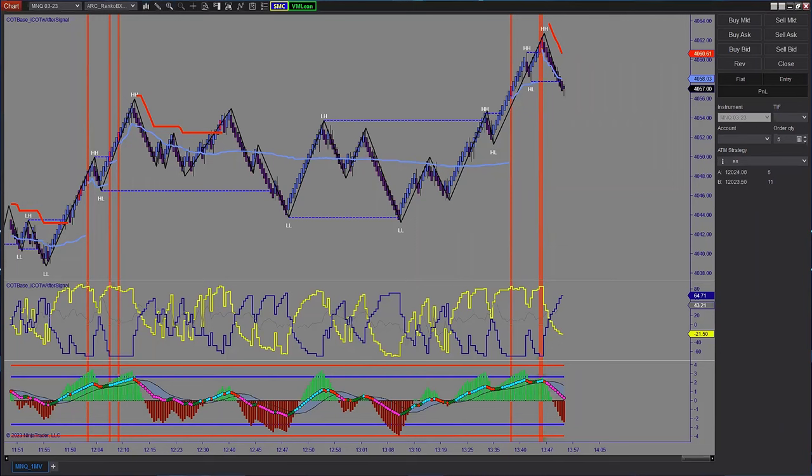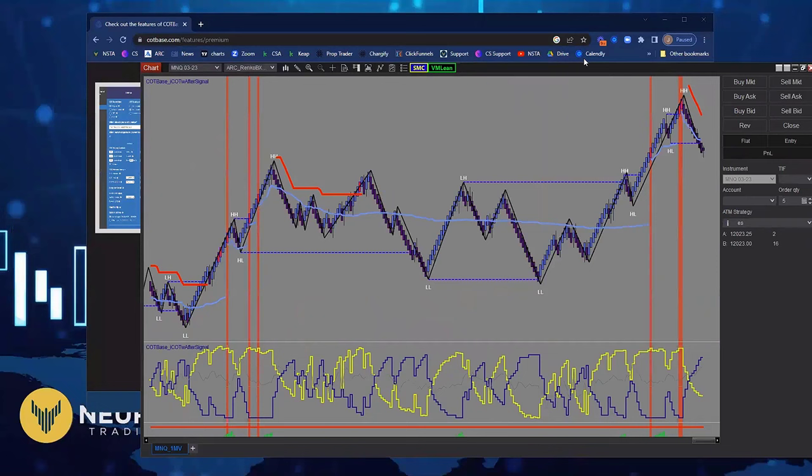NQ is still loading, so bear with it. I might need to open a fresh chart. Give it a second to catch up here. You guys still with me? You can still hear me okay? I'm not losing internet or something. Yeah. Okay, cool. I'm trying to do too much on the chart for NQ. We'll come back to that. I'm going to go ahead and let them go through the rest of the details here, and then I'll get the chart pulled up and we'll look at some more.